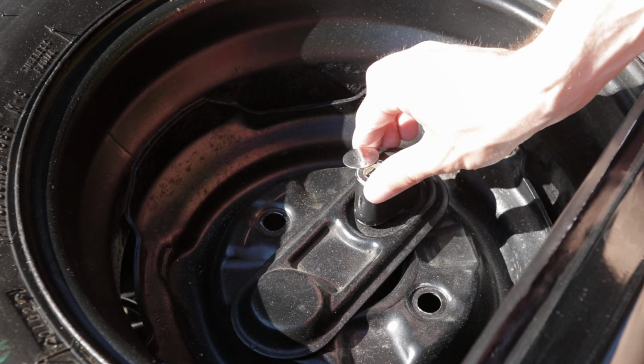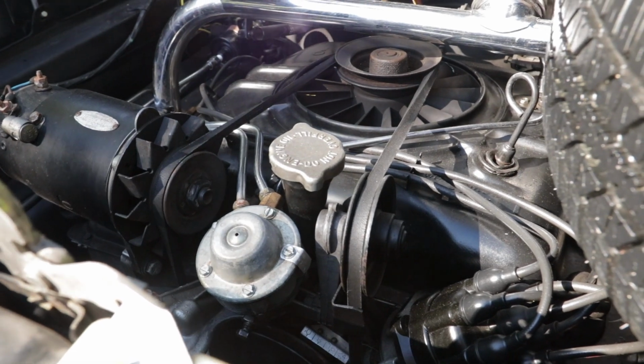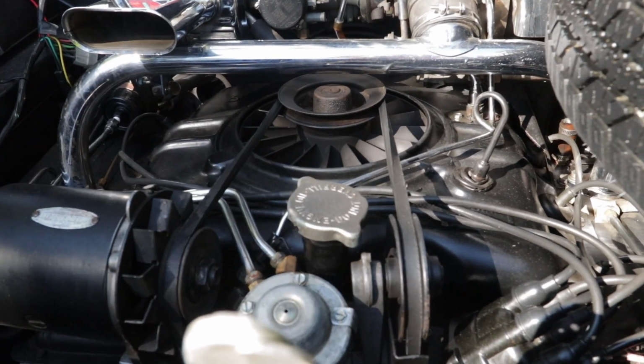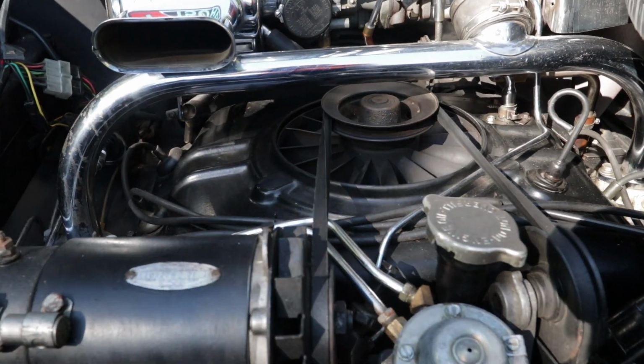Also, which was very unique to this car, if you look at the way the drive belt comes up, twists around and comes back for the engine cooling fan. It also does the generator here. You get the tensioner. You definitely wanted to make sure you had one of those with you when you traveled.